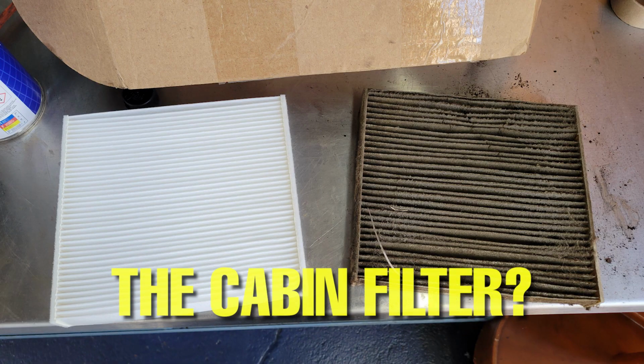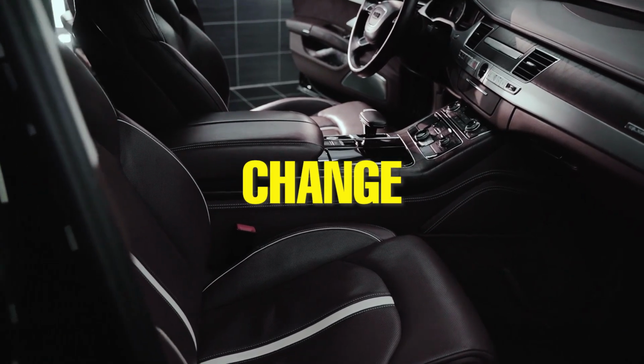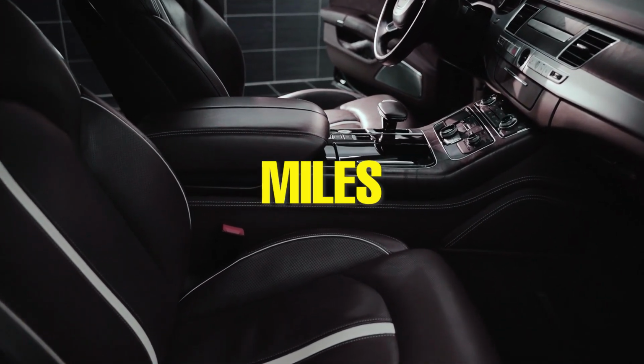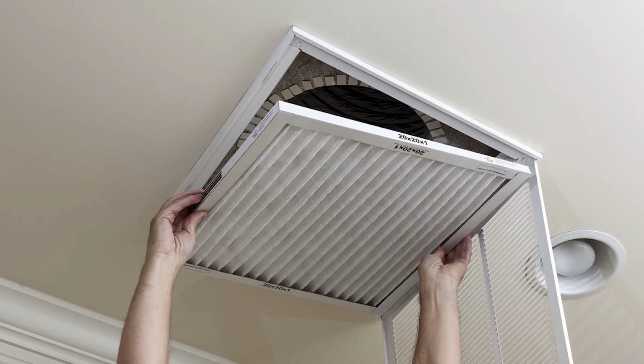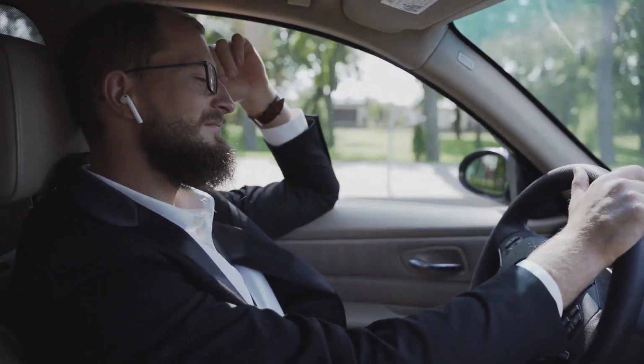The cabin filter. That's the one that keeps the air clean inside your car. Change it every 30,000 miles. If you don't, it's like never changing your home's air filter. You'll be breathing in all sorts of nasty stuff.